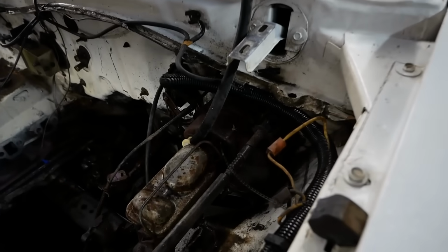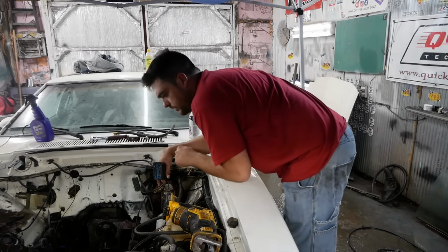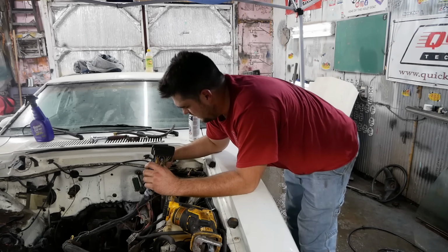The other car also had a brand new brake booster inside of it. We're going to go ahead and take that off. We'll go ahead and put a new booster or master cylinder on it. Looks like these harnesses are pretty much the same. You got one extra wire in the new harness, but that should be fine.